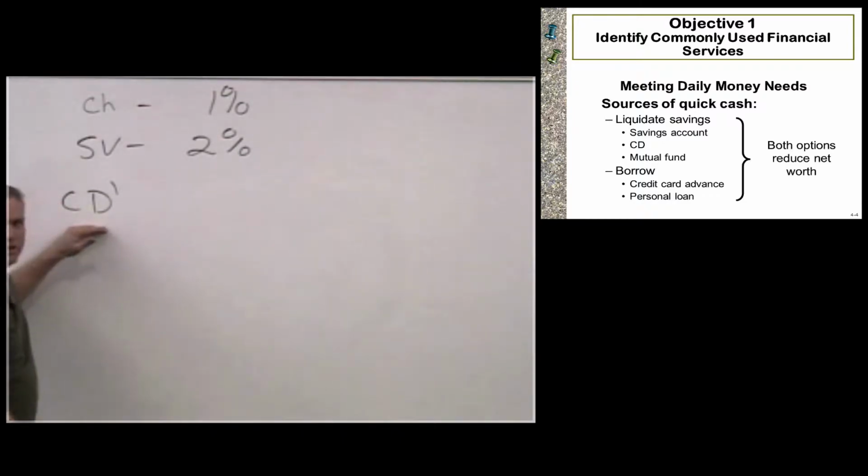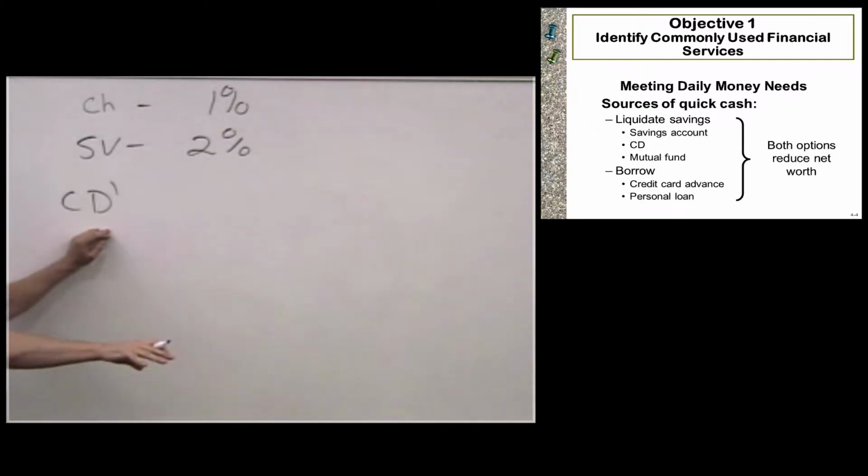What a certificate of deposit is, it's an agreement between you and your bank that you're going to leave the money there for a certain period of time. If you need your money sooner, you will pay a small penalty. Usually it doesn't add up to all that much, 3 months of interest. If it's a very long-term CD, it'll be maybe 6 months worth of interest.